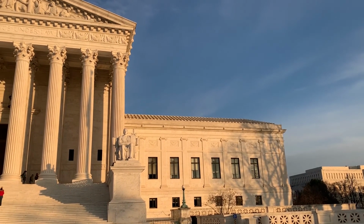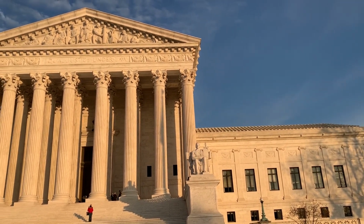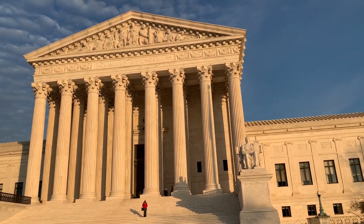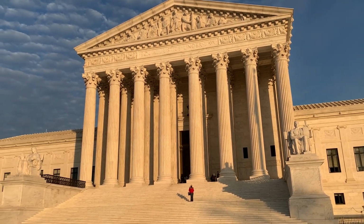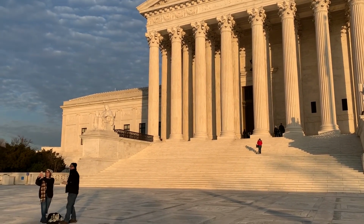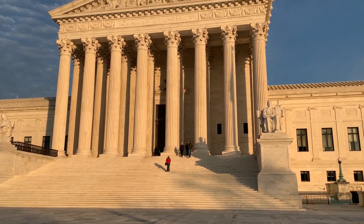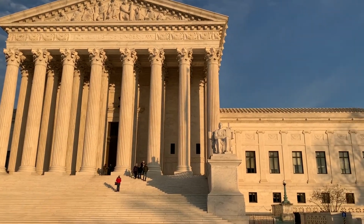The judicial branch can be found at the Supreme Court. You will find the Supreme Court next to the Library of Congress and across the street from the Capitol building. The Supreme Court is the highest court in the federal judiciary of the United States. The court consists of 1 Chief Justice and 8 Associate Justices.